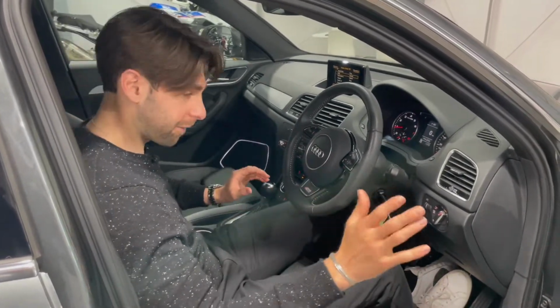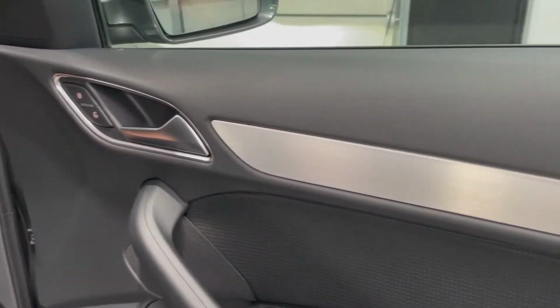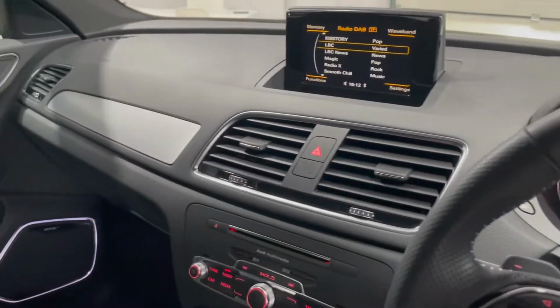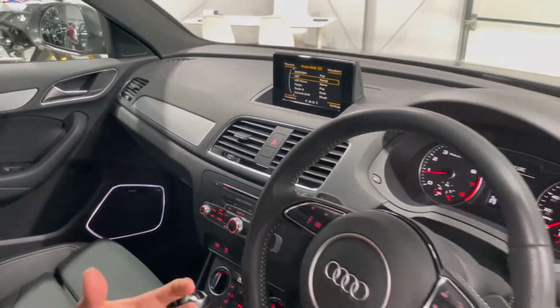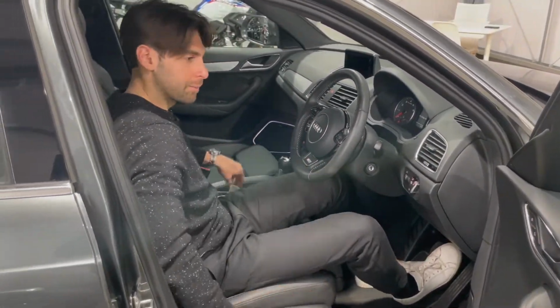And finally, you've got this lovely sort of brushed aluminium trim across the doors. That follows across the dashboard over here and everywhere else inside the car, and that is really nice, really sporty. Follows the S-Line sort of theme of this car. And I'll just get out and go through the final bits with you.